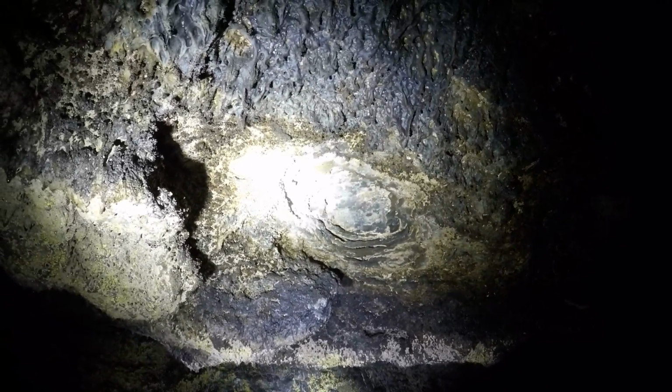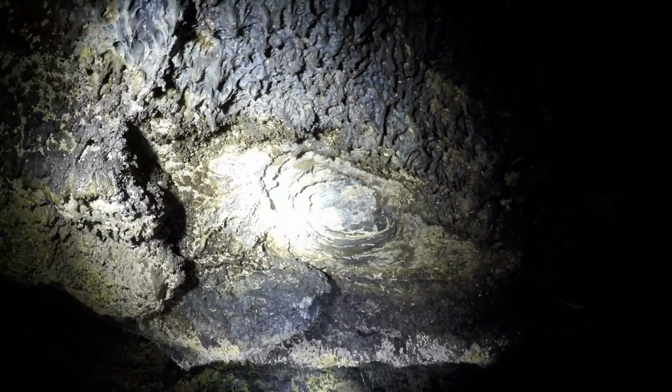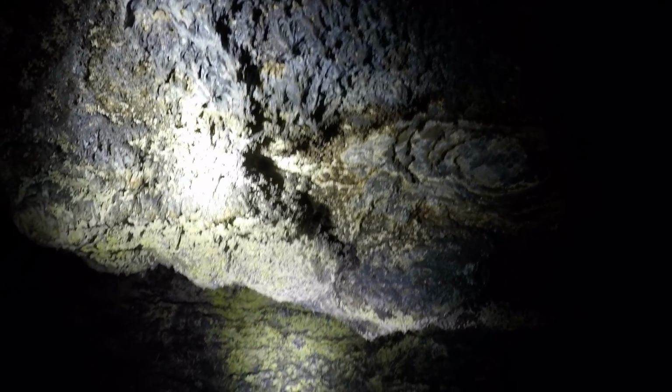Here's a weird spot on the ceiling. It's like circle within a circle within a circle. I'm not sure if that's damage or maybe it really formed like that.